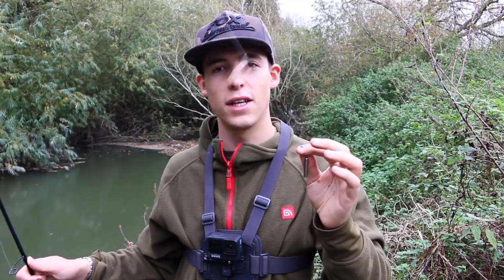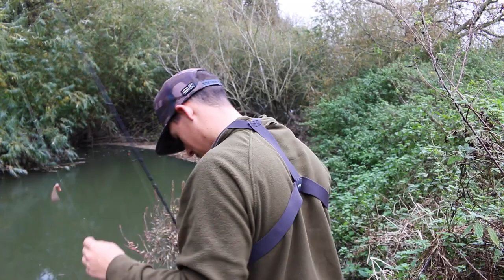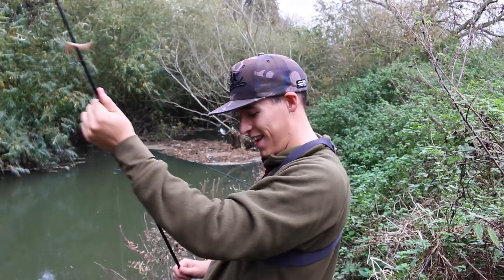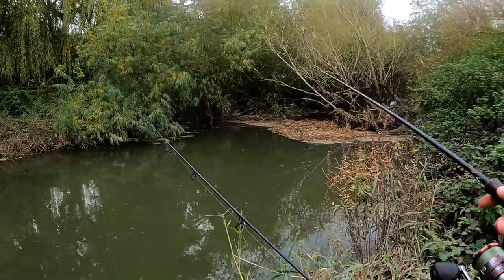Now whilst I wait for my pike rod to go under, I thought I'd give drop shotting a go. Let's see if we can catch any perch, shall we? Oh, I'm stuck. Wanted to walk off all nice and I got stuck.